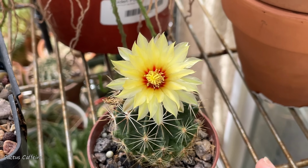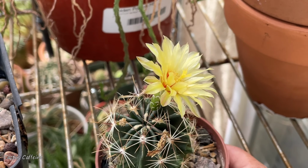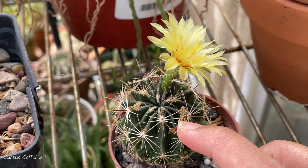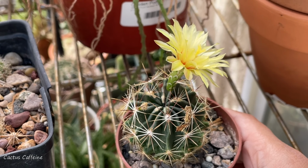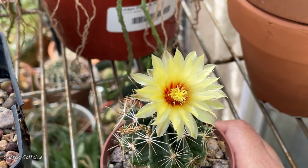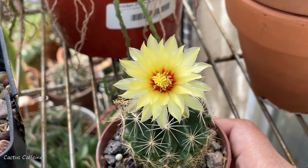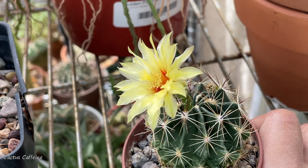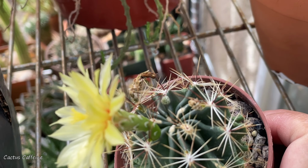years. Actually, this is not the first flower, because I see that there were withered flowers here. So this one flowered when I was away, and I am glad that it produced another bud, and so I was able to see its flower. Very nice. 3 years old Thelocactus setispinus. Oh, there is another bud.